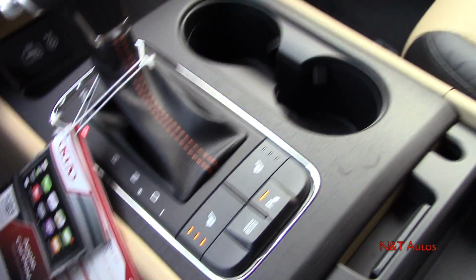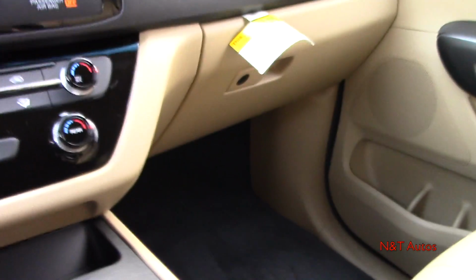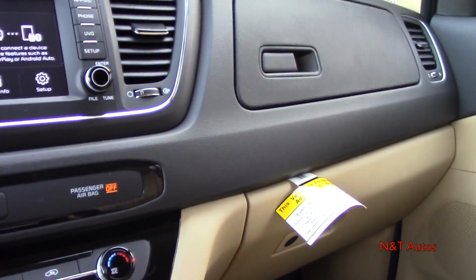So if we slide that back, we also have our center console, which is pretty big. It's got a little bit of softness to it, so it's going to be pretty comfortable, and a little bit of stitching. Lifting that up gives you even more storage. So you're not going to have a problem with storage in the Kia Sedona up front, at least. And it goes in quite a ways down there. So pretty neat the way Kia set up that storage console there.